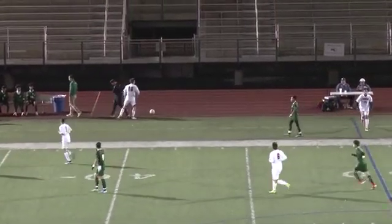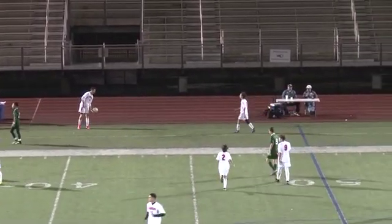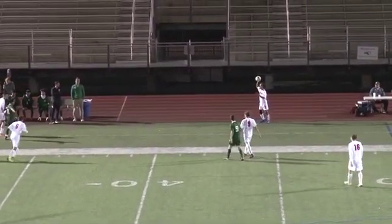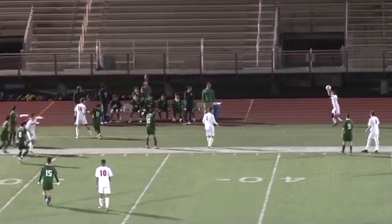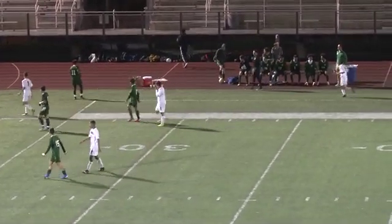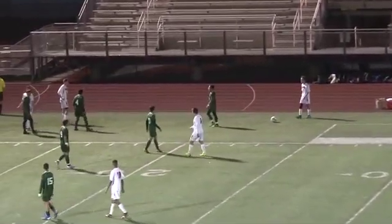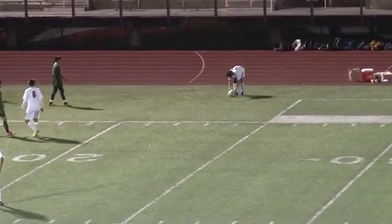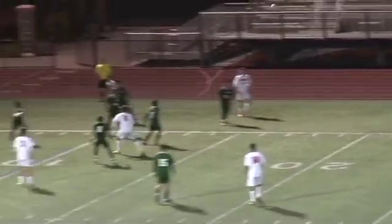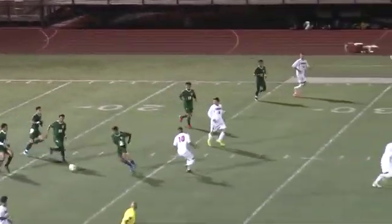Gomez Godinez knocks it out of play. Saugus will make a substitution and he'll get the throw in just inside classical territory. Off classical, the throw in will come a little deeper, just past the classical bench. Saugus got a head on it. Classical winds up with it.